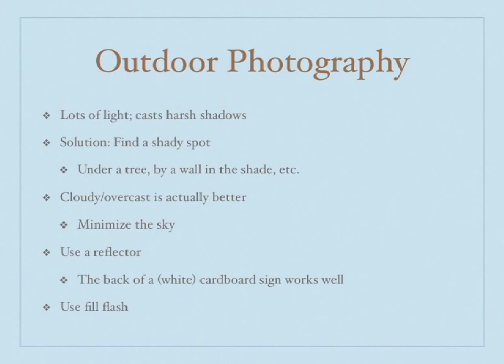Yes. And basically, this is a cheap Nikon, but it's inexpensive, and it does have a fill-in flash capability. Just so you know, this is a $100 camera.